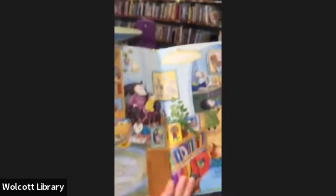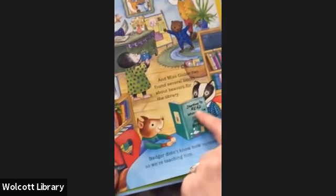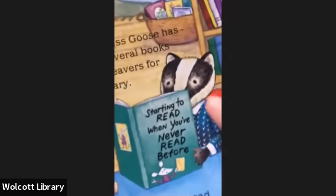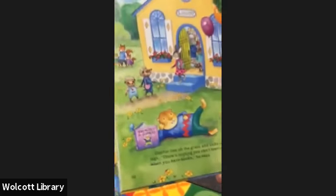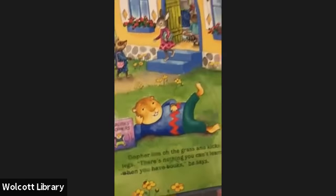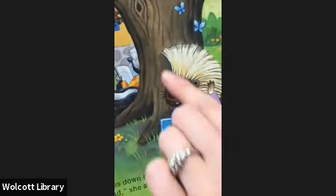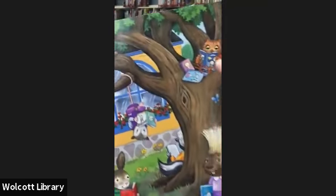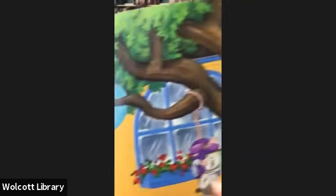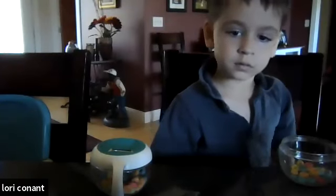Isn't that nice? Badger didn't know how to read, so we're teaching him. See what he's reading? Starting to read when you've never read before. Look at that. Gopher lies on the grass and kicks up his legs. "There's nothing you can't learn to do when you have books," he says. Porcupine smooths down her quills. "If you can read," she adds. Look, there's an owl reading in a tree, and that possum's reading upside down. Look at all these friends reading at the library.